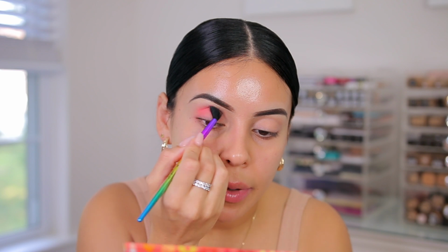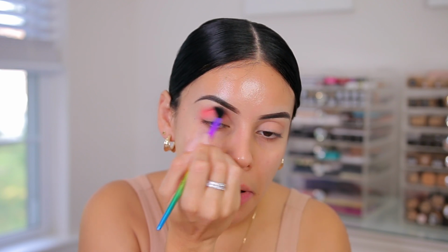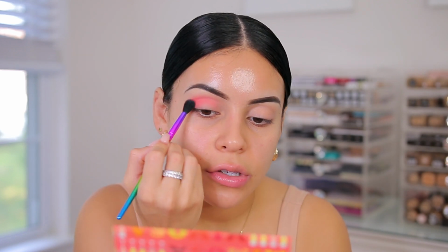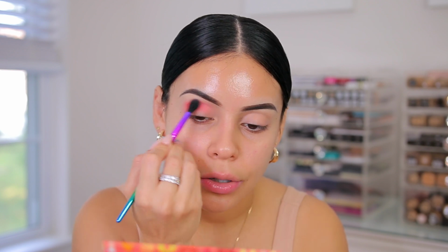I really like the one in the BH brush kit, but this one is a little bit smaller, and I want to be a little bit more precise right now, so I'm just using this one first. Yeah, this palette is really nice from what I used yesterday. There wasn't a ton of kickback. I mean, there was a little bit, but it wasn't anything crazy.